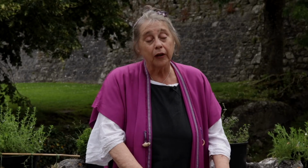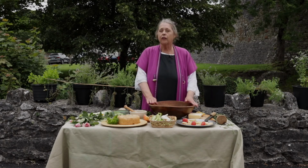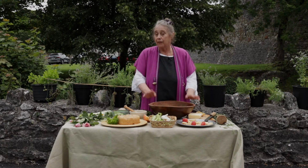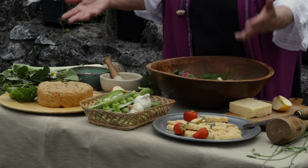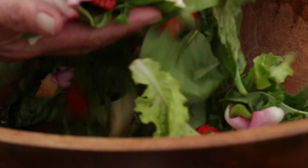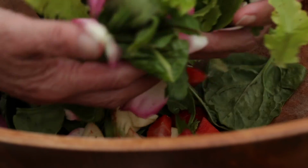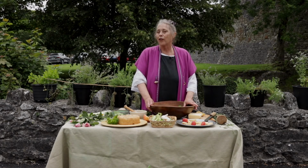So I really do encourage people to have a little home herb garden in some pots. They grow effortlessly, they really do. You don't have to do much of anything. And you can add them into your bread, into your pastries, into your salads, with your meats, with your vegetables. And I think it's something that people should embrace far more than they do.